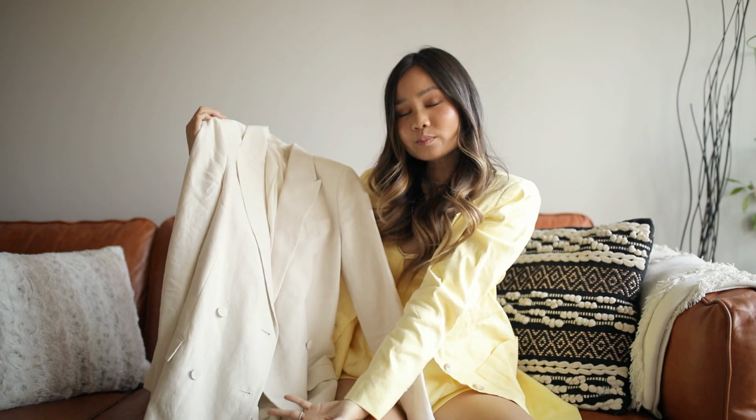So an all white moment, like I said, very refreshing, super crisp. Also very chic, even though it is a casual look because you have a double-breasted blazer. I feel like a double-breasted blazer makes any outfit look so much more elegant and business appropriate.